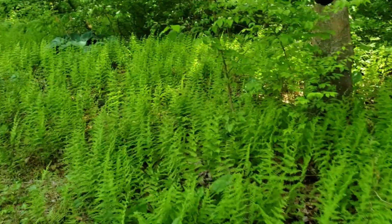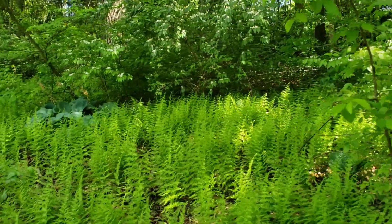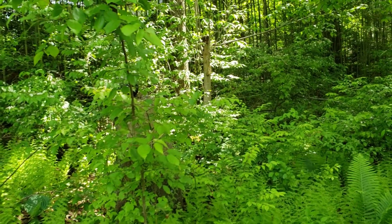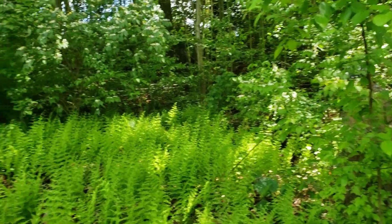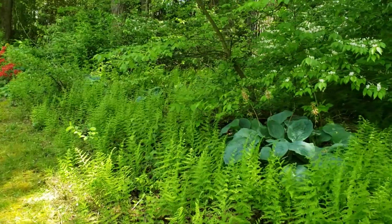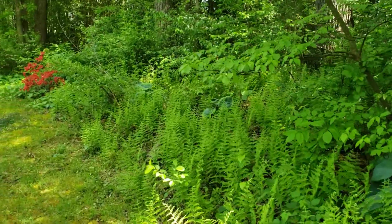So you can kind of see why I used to call that the fern garden area. It used to be much more of an organized garden with trails and seats and benches. I had a little fire pit back there and so on and so forth, but we just kind of let that go back to doing its thing.